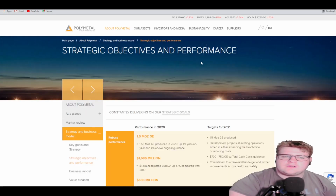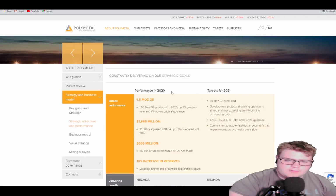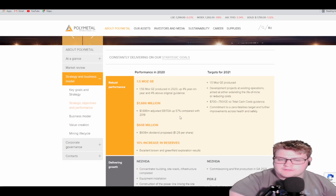This is another good bit to look at: strategic objective and performance. It shows you performance in 2020 and its targets for 2021. We can see that in 2020 it was up 4% year on year and 4% above the original guidance. So its GE production is doing well. It wants to basically have 1.5 GE produced in 2021 as well. That's just a target, but since they've already beaten 2020, it would make sense that they would beat it for 2021 as well. And then here we can see that its adjusted EBITDA is up 57% compared with 2019.